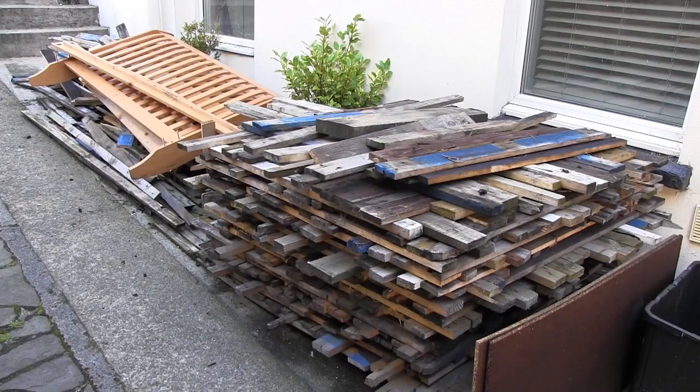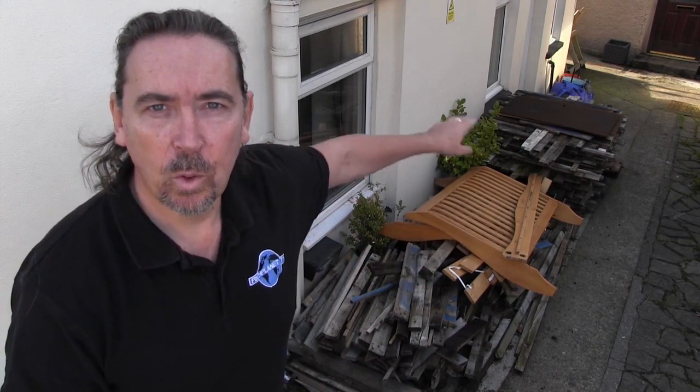I've also got a lot of wood here that I'm going to sort out today as well. So the whole place just needs tidying up a bit. As I mentioned last time, I source all the wood myself. Someone's given me an old bed here, and there's a whole load of pallet wood here.